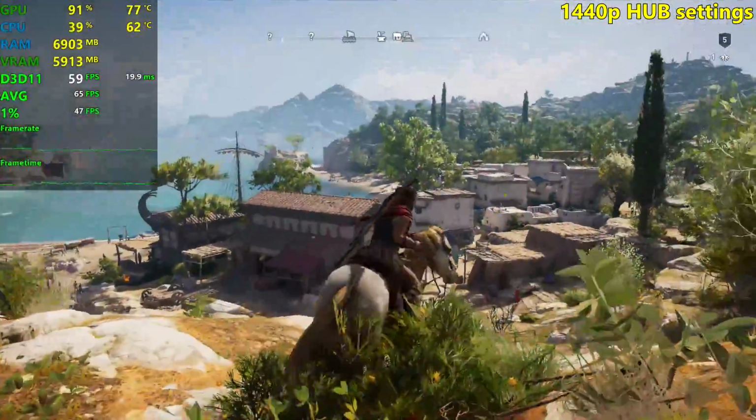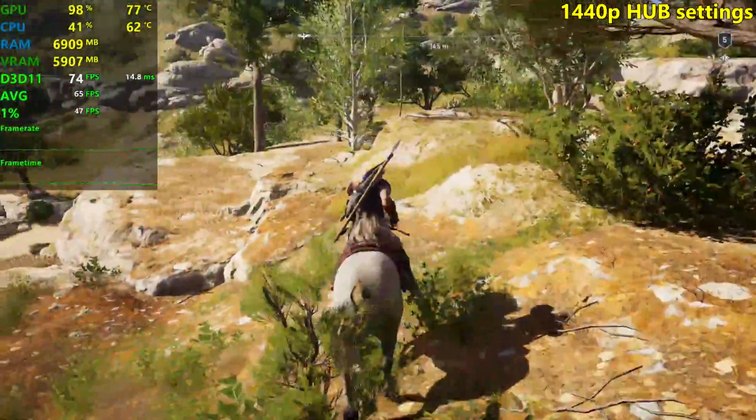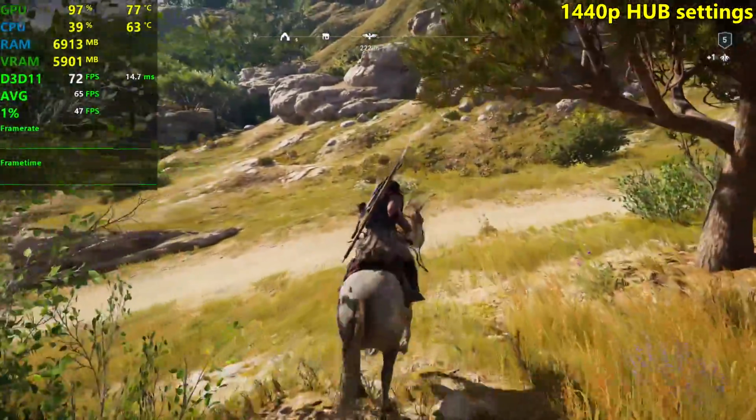This is very beautiful, guys. I really like the colors in this game. Everything just pops really well. I'm not sure if it's the monitor because I'm actually using a new monitor, but it's just amazing. This game looks amazing in my opinion.